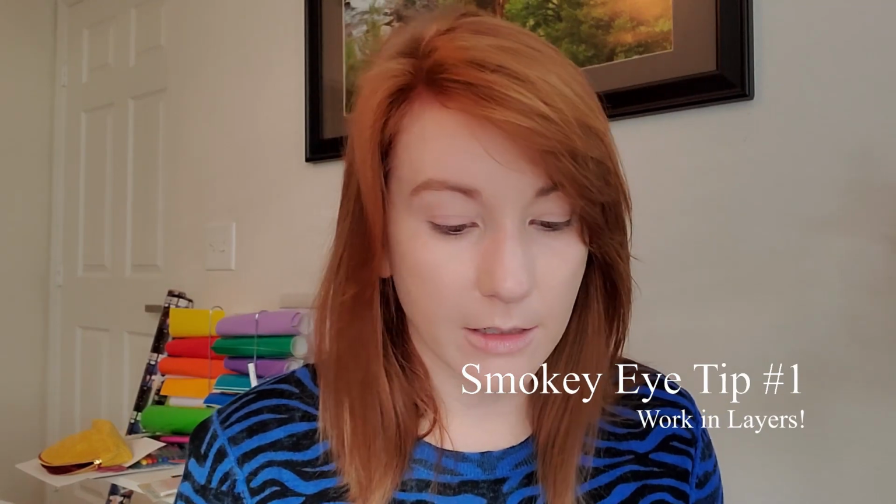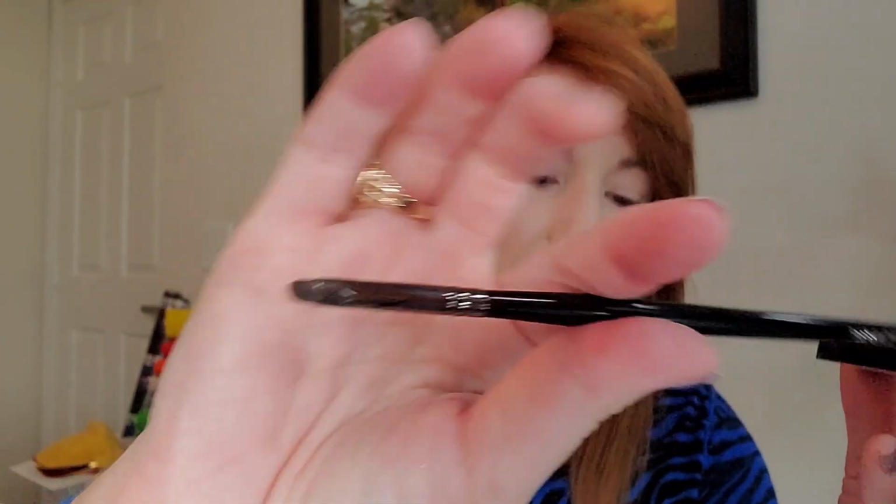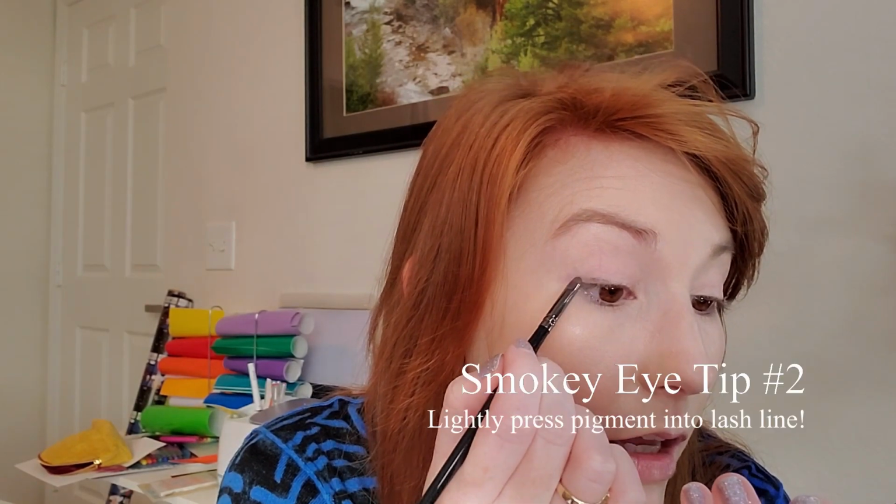So I'm going to take this super dark pigment here, and I'm going to take a very small brush. When doing a smoky eye, it's important to work in layers, and your tools are very, very important. So I'm going to take a Morphe E35. This is just a teeny tiny smudger brush here, and dip into it ever so lightly and just stick to my lash line for right now.